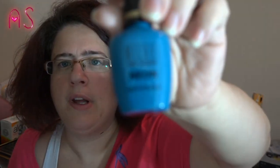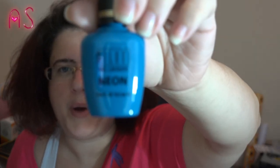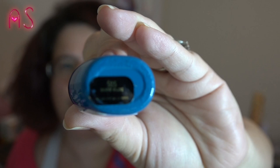And then I picked up another Milani Neon. And this is in Dude Blue. I thought that was such a pretty color. Well, the bottle's pretty. I don't know what the color is exactly. But it is 505 Dude Blue. Okay.